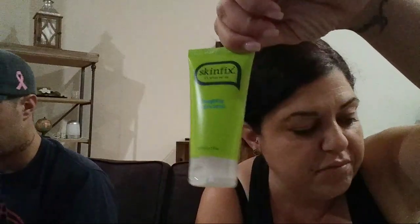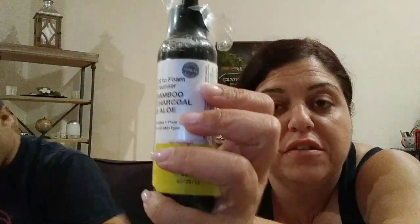Skin Fix Energizing Micro Scrub. Another Skin Fix Energizing Micro Scrub. A cup. Another one of those cool plastic bottles, except it doesn't have the top. This is a really cute candle holder with a leather strap on it. Bamboo and charcoal aloe oil-to-foam cleanser for the face.